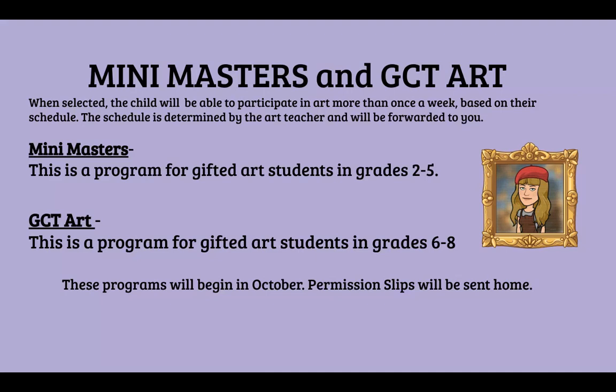Mini Masters and GCT Art. When selected, the child will be able to participate in art more than once a week based on their schedule. And the schedule will be determined by the art teacher. So I will make their schedule up based on days when they are available, and that will be forwarded to you. Mini Masters is a program for grades 2 through 5, and GCT Art is a program for gifted art students in grades 6 through 8. These programs will begin roughly around October, and permission slips will be sent home.